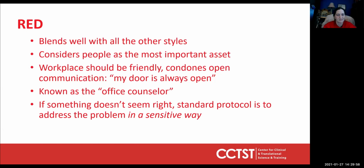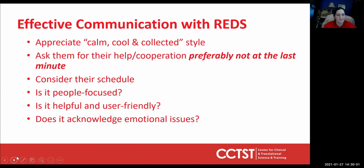So how do we communicate with a red communicator? That's the next slide, please. In the workplace, if you are a different color, they really appreciate the calm, cool, and collected style. That goes back to the harmonious relationships. Ask them for their help, because red communicators care a lot about people, and they would love to help you. Preferably not at the last minute. That goes back to being considerate of others, so be considerate of their schedule.